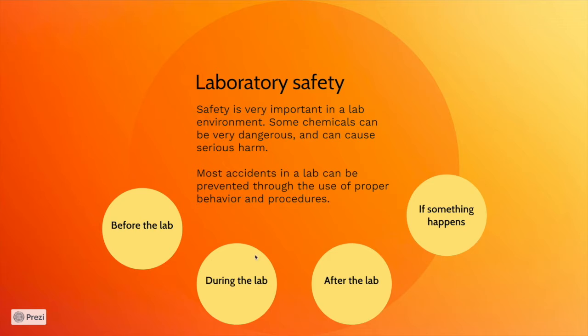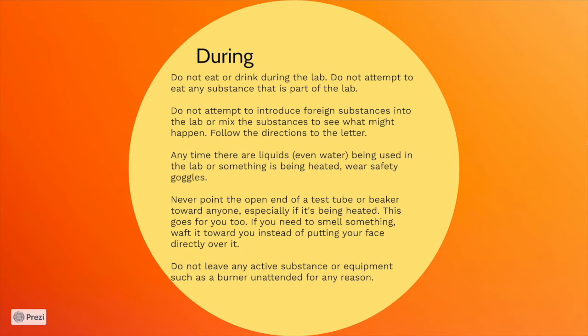During the lab, some precautions to take. Again, don't attempt to eat anything, including your own food or drink. Try not to introduce foreign substances, so anything that might not be part of the lab, into the lab, or do anything that the instructions don't tell you to do, because they can result in unwanted consequences. Anytime there are liquids, including water, being used in the lab, or something that is being heated in the lab, make sure to wear safety goggles. You don't want something in your eye. It's really not a good time.